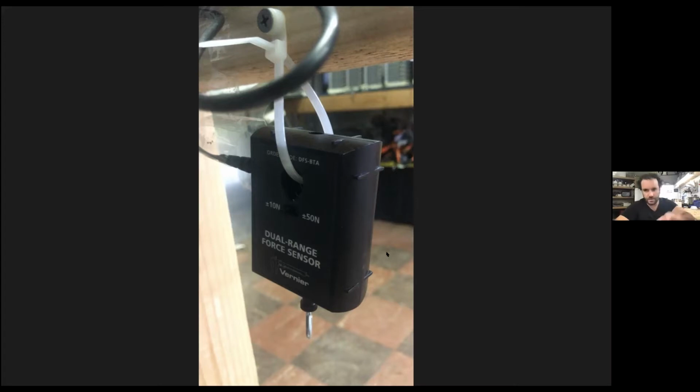As you can see, it's not shielded in this picture, and we later discovered that that was a major problem, because RF does interfere with the crystal inside that is essentially using the piezoelectric effect to give you a voltage. And so we had to shield the hell out of this thing. In fact, several layers of shielding went on it at the end in order to get a clean signal.